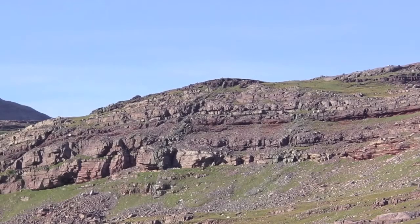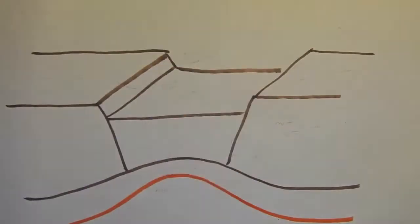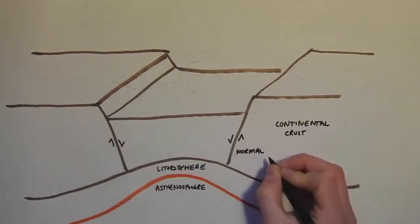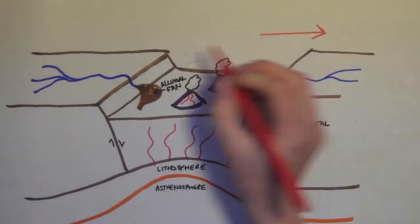The Eriksfjord formation is a sequence of sedimentary rocks produced by weathering of the granite basement. They were deposited due to the opening of a sedimentary basin during a period of crustal extension and rifting.